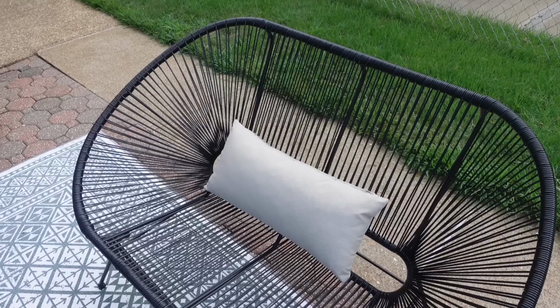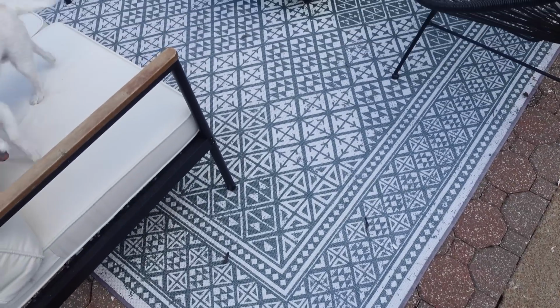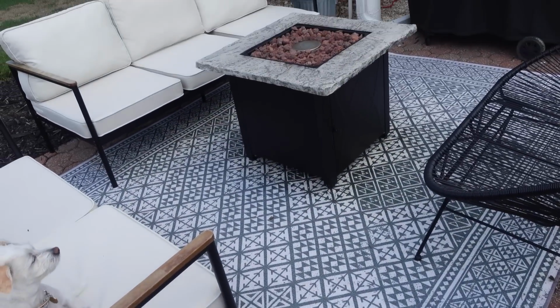We love this little patio area for us to put some furniture down on, Kyle to have his grill out, a little fire pit. We've had so many nights just hanging out here, grilling, drinking by the fire.